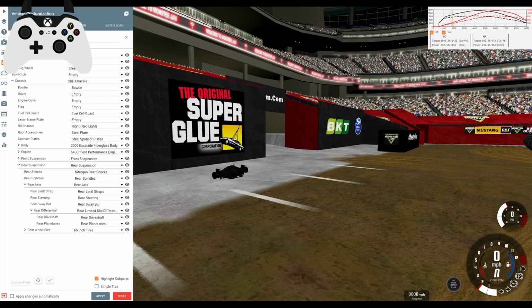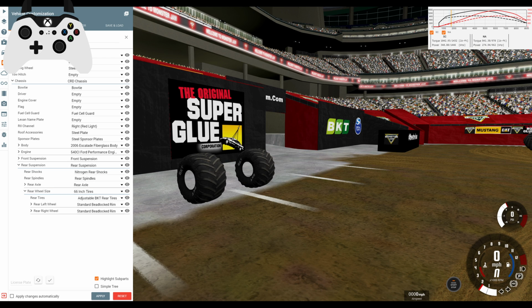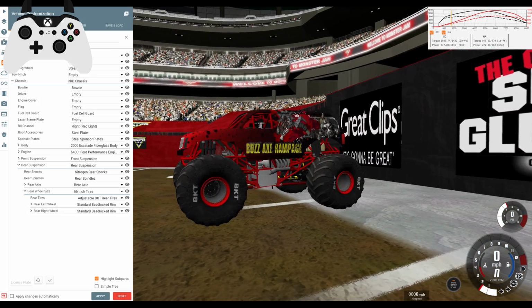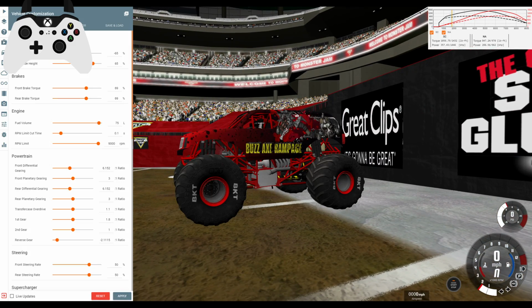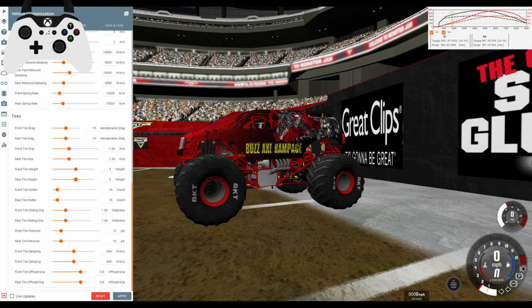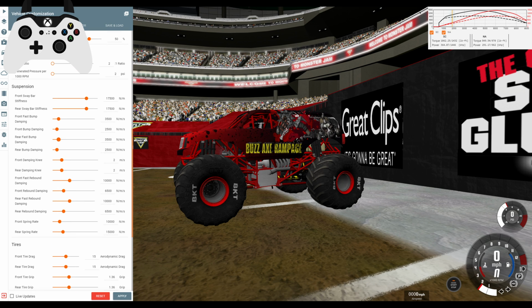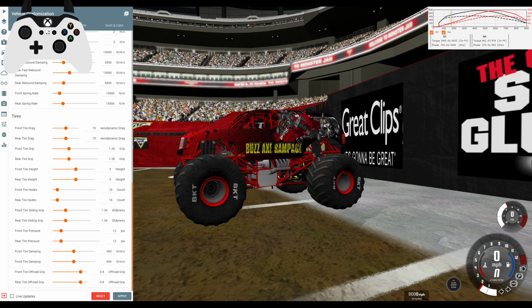These are not a rear axle. These are the adjustable BKT tires, front and rear. These, you can change almost everything about them. It's pretty insane. If we come down to the tires, you can see there's as many tire change options as there are suspension tuning options. It's insane.